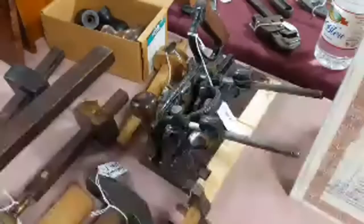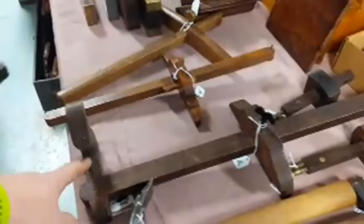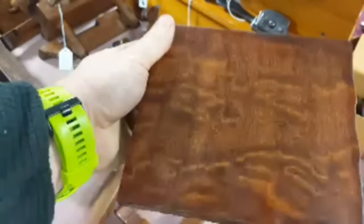Panel gauge. I want to make another panel gauge here soon, one with a full tote. A couple smaller panel gauges. Knobs, $8 a piece. Oh, check out this mahogany. The grain on this is just incredible. Beautiful piece.